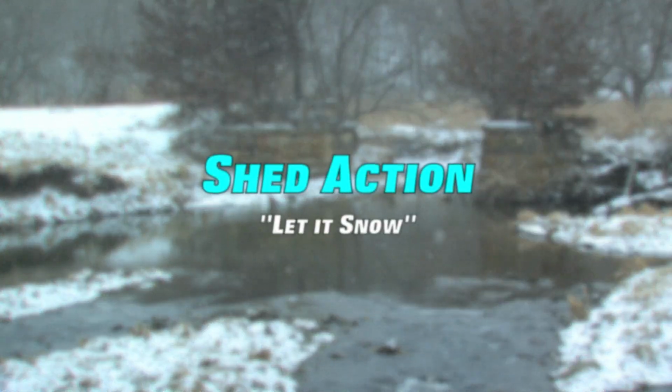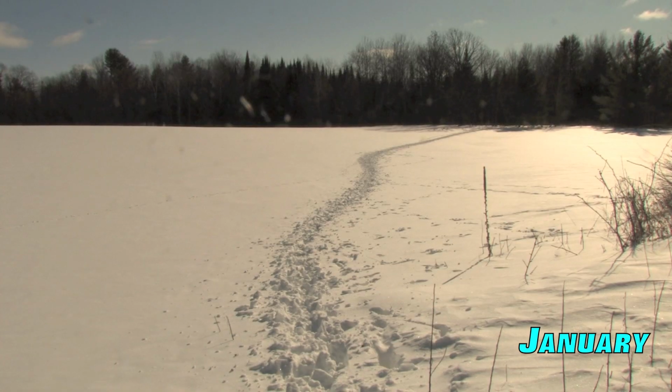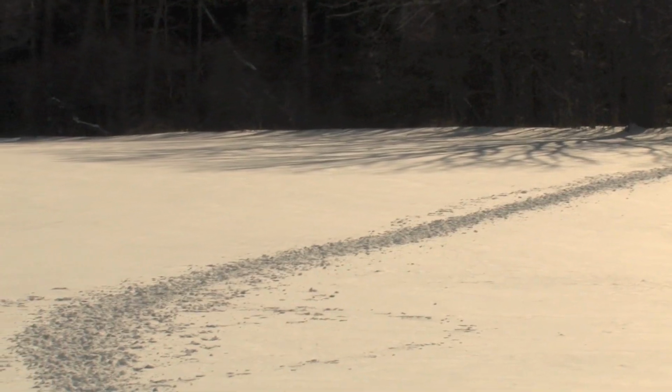Seems like I'm always trying to beat the snow when shed hunting. If you don't pick the fresh drops up right away in January, they're going to be buried until the snow melts. So I like to check my spots frequently without disturbing the bedding areas.